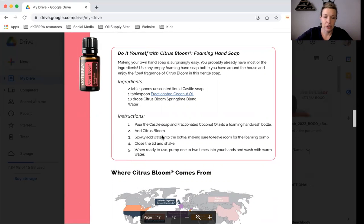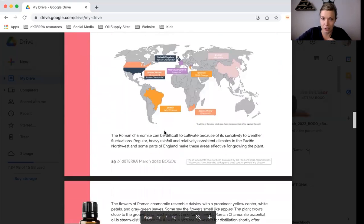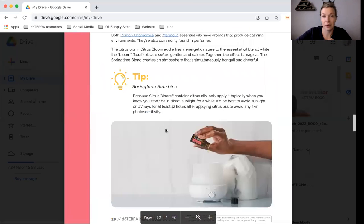A big contributor to a lot of the things that are going on right now in our health, from autoimmune diseases to respiratory conditions to weakened immune systems. All of those things, the chemicals in our environment tie directly back to those ailments. And so really making those safe swaps and making that shift in our home makes a huge difference. So I highly recommend using Citrus Bloom in those ways. It will be a game changer in your home to minimize those toxins.